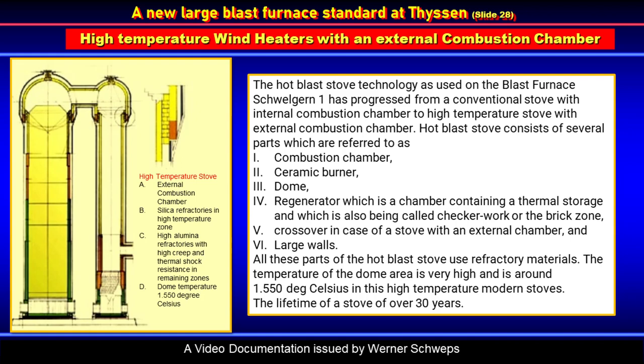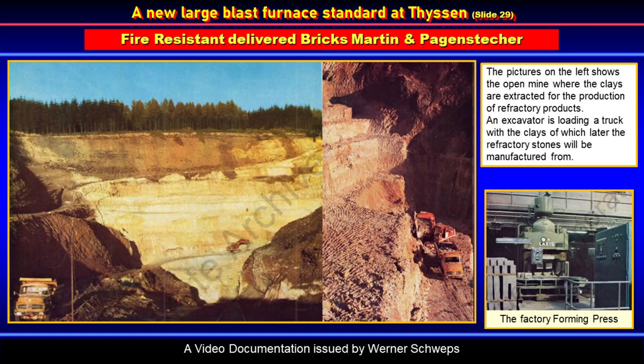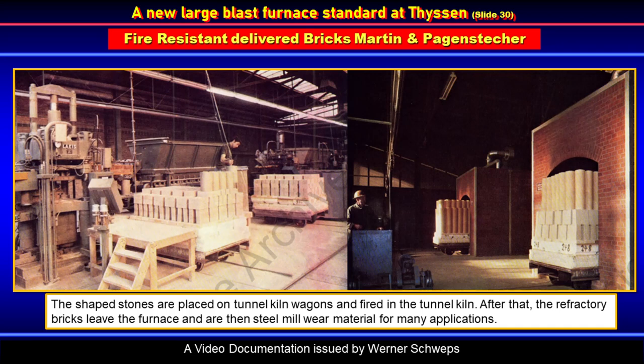The temperature of the dome area is very high, around 1550 degrees Celsius in these modern high temperature stoves. The lifetime of a stove is over 30 years. The picture on the left shows the open mine where the clays are extracted for the production of refractory products. An excavator is loading a truck with the clays from which the refractory stones will later be manufactured. The shaped stones are placed on tunnel kiln wagons and fired in the tunnel kiln. After that, the refractory bricks leave the furnace and are then ready as steel mill material for many applications.